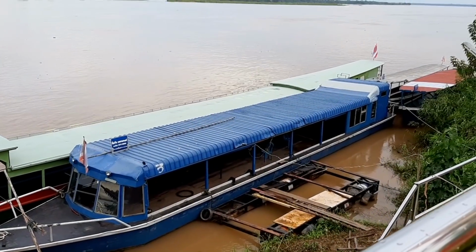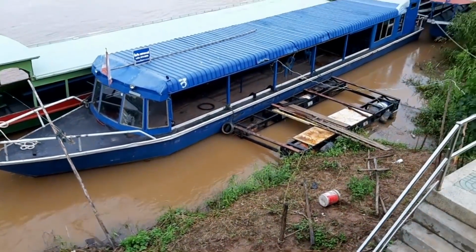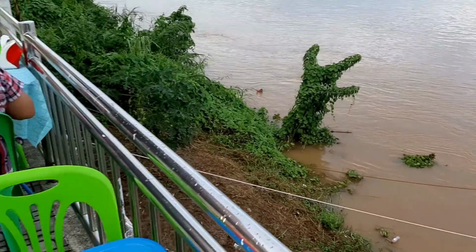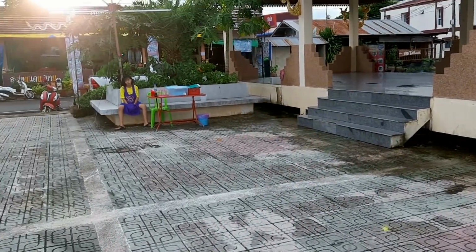Well, we decided to come down to the river and eat dinner. Look how full it is today. I think tomorrow I'm going to go buy a fishing pole. I still have a couple weeks before we go to the U.S., so I'm running out of things to do because it's damn raining all the time.